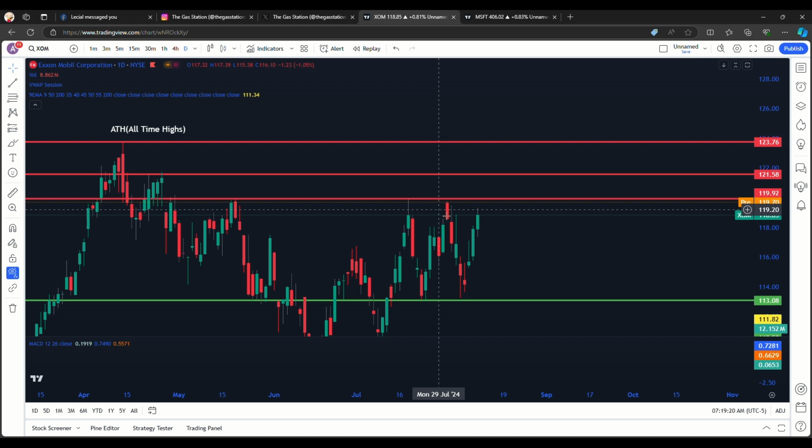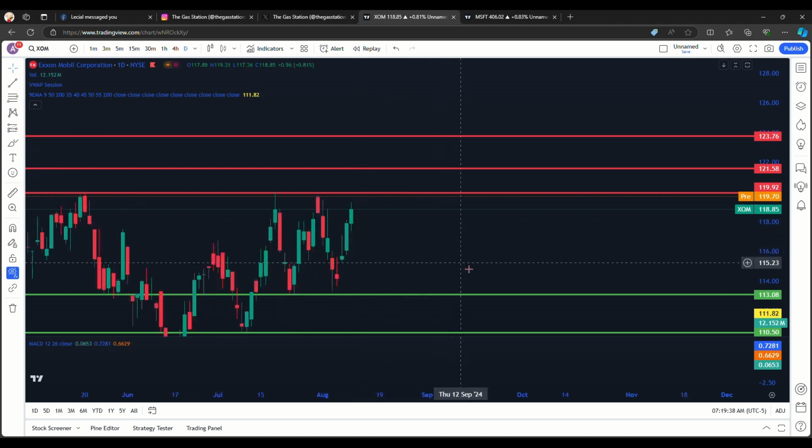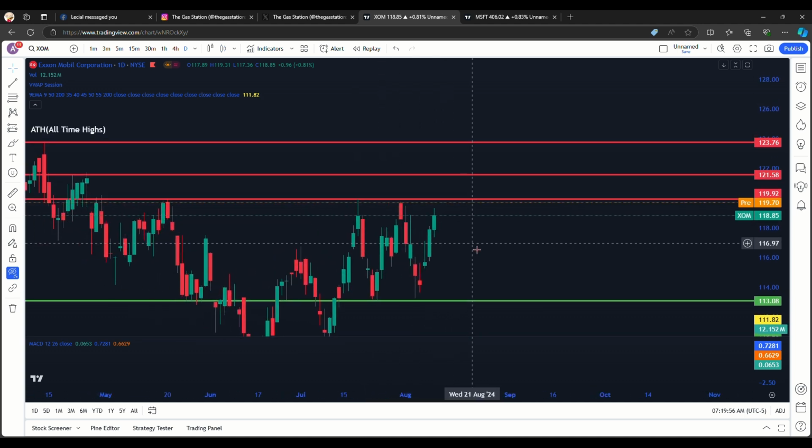especially after our first line of support, which is our 113.08 right here. After we had this 1 bounce, 2 bounce, we're hoping that this pushes it through after the 1, 2, 3 attempts of going. So hopefully that does work out for us this week. As you can see here, pre-market we're actually trading at 119.70, so it is very, very possible to push past this resistance level and be on our way to all-time highs.